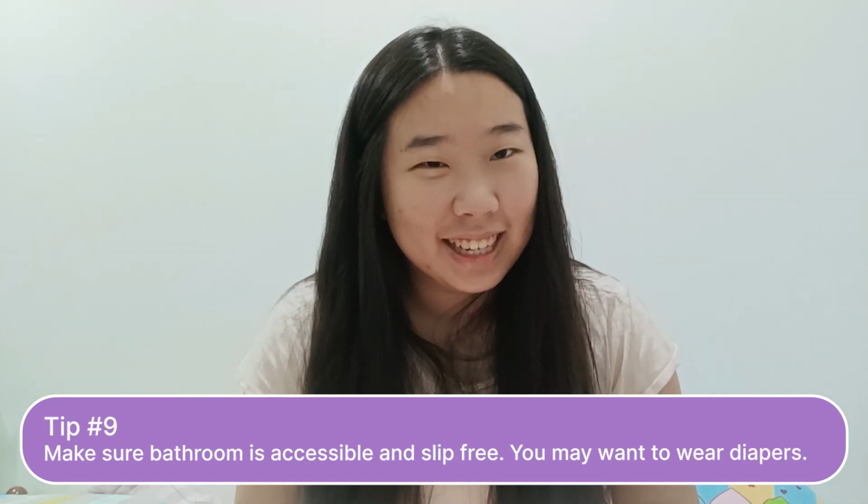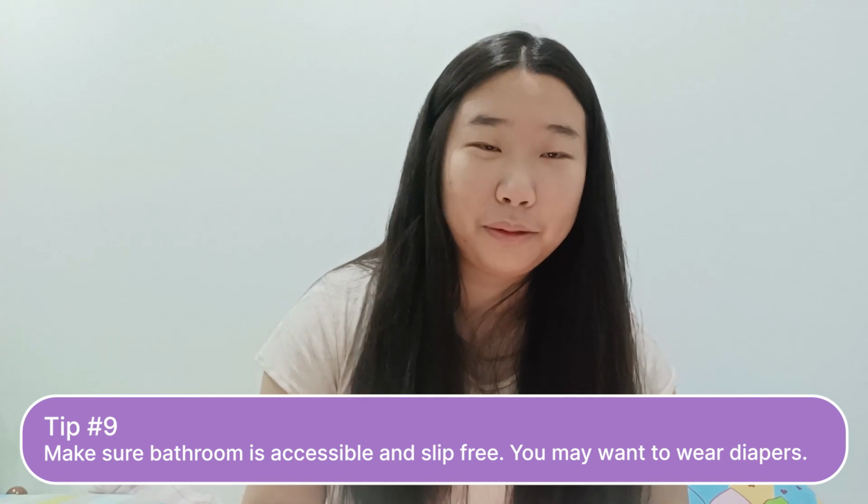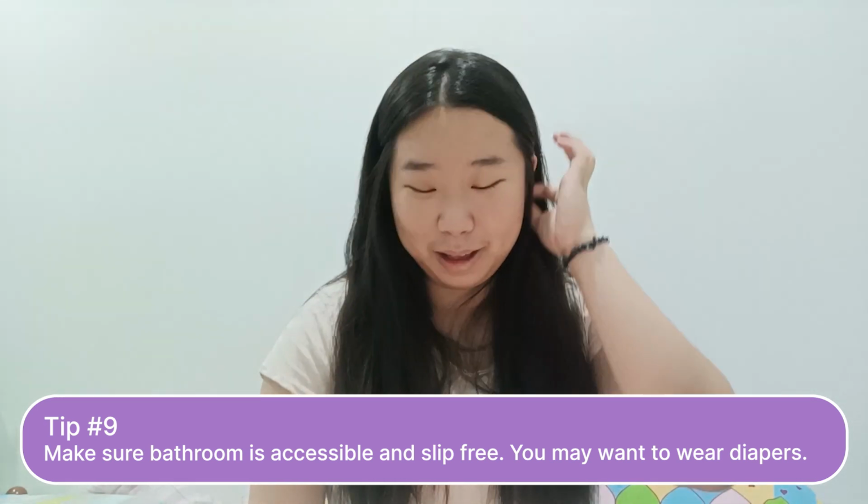Nine, make sure that your bathroom is accessible as much as you can, and try to make it slip-free, because I nearly slipped a few times, which is not a good thing when you're using the bathroom.